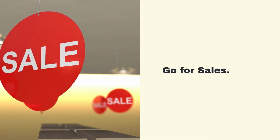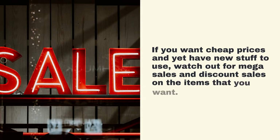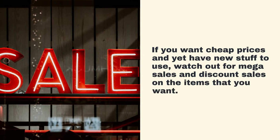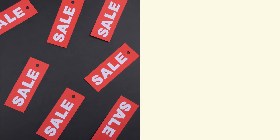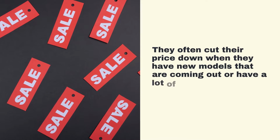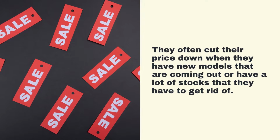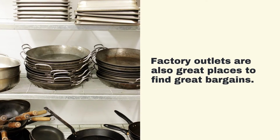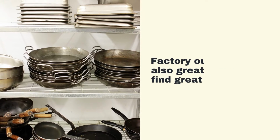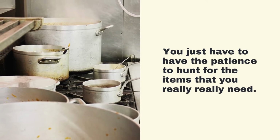Go for sales. If you want cheap prices and yet have new stuff to use, watch out for mega sales and discount sales on the items that you want. They often cut their price down when they have new models that are coming out or have a lot of stocks that they have to get rid of. Factory outlets are also great places to find great bargains. You just have to have the patience to hunt for the items that you really need.